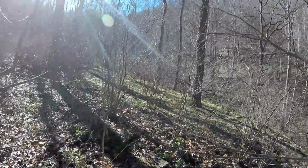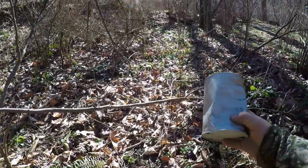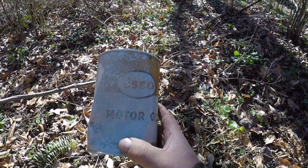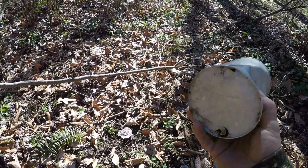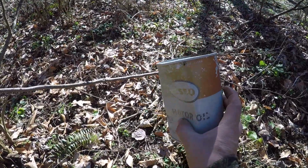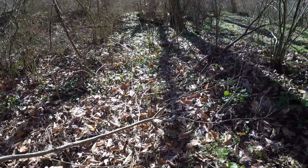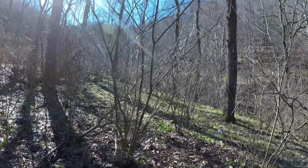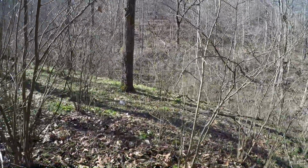No, look here. There's an old oil can. Look at that. It says ESSO motor oil. Well, there's either been a vehicle in here or a chainsaw cutting something. There's the home site right there. Go check out how grown up this is. There's an old mason door that's laying there.